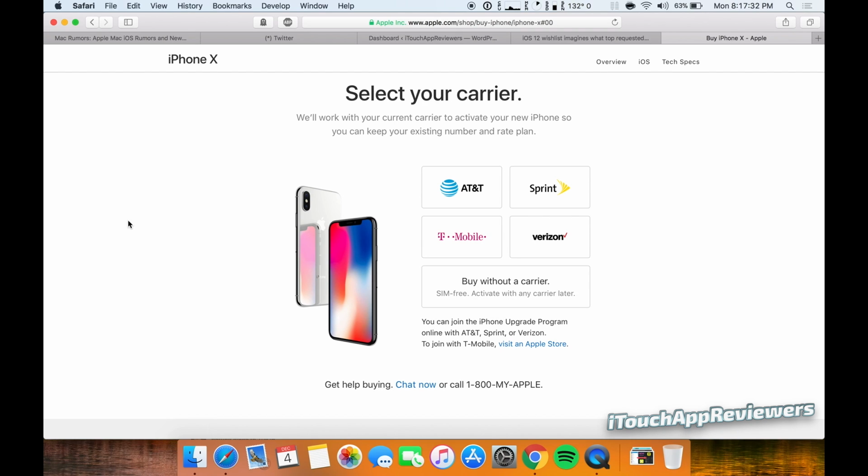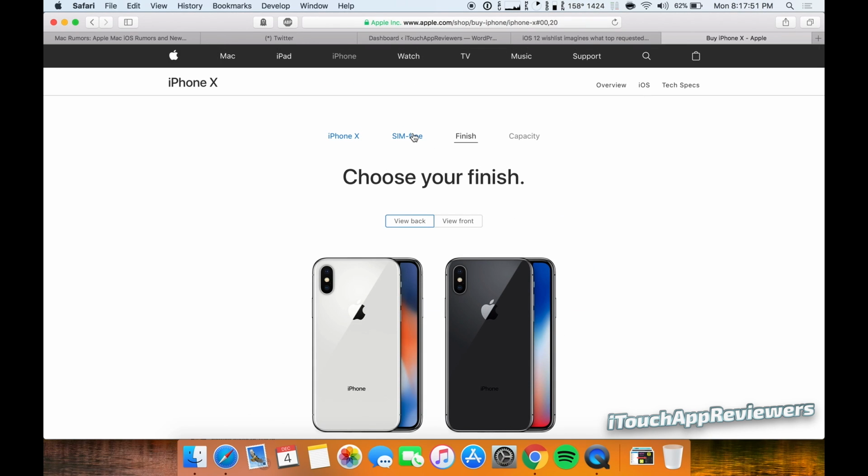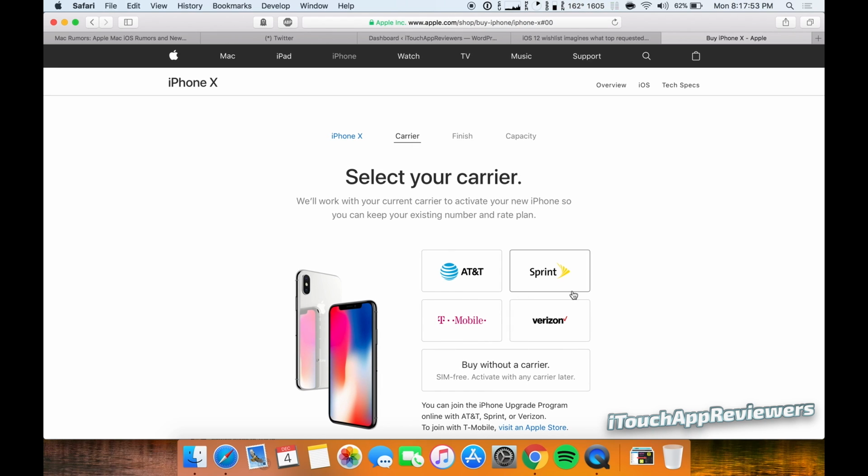Before we get into the main part of this video about iOS 12, I want to let you guys know that you can now order your iPhone 10 SIM-free without being tied to a carrier. This is the new option that just basically appeared, and of course you won't be tied to a carrier. So I would do that if you're not sure who you're going to go with.